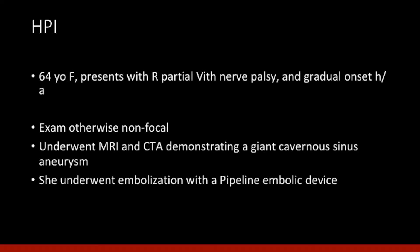Now here's a fundamentally different kind of presentation of an aneurysm. This is one of the rare aneurysms that presents without rupturing. So this is a 64-year-old woman who presented with a partial sixth nerve palsy on the right and a gradual onset of a headache. So not this spontaneous onset of the worst headache of her life. And otherwise, her exam was completely non-focal. So she underwent an MRI and a CTA, which demonstrated a giant cavernous sinus aneurysm.